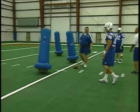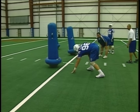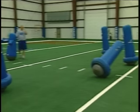All right, Josh, here we go. Same move. Jab ole. Set. Black 10. Black 10. Hut. Jab and ole. Good job. Good job turning your numbers and accelerating.